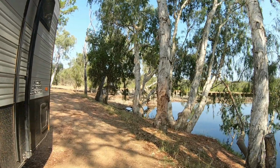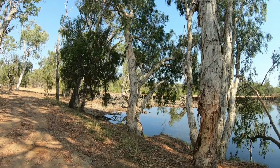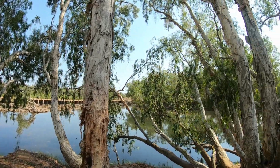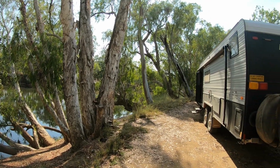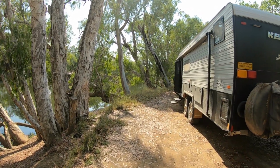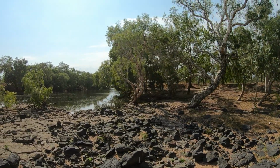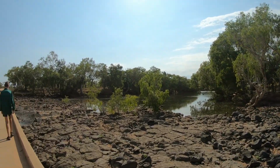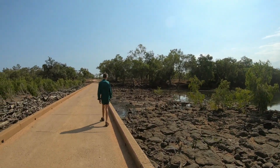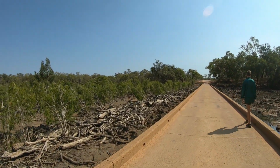All packed up and ready to move on. Beautiful spot here overnight. We weren't brave enough to go swimming with the freshies. So, here we are, all packed up, ready to leave. And I'm just gonna walk across the other side and have a look.